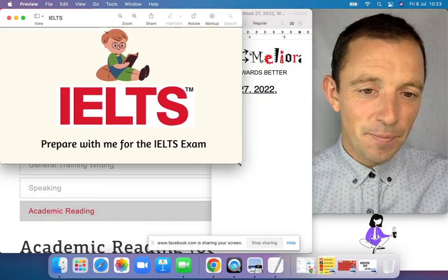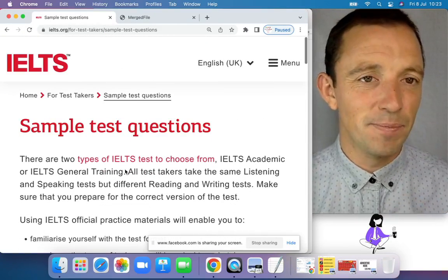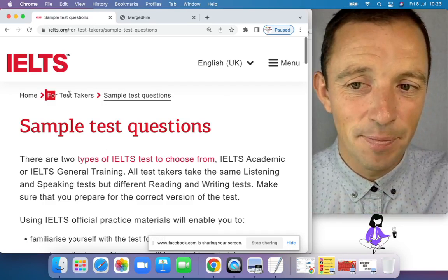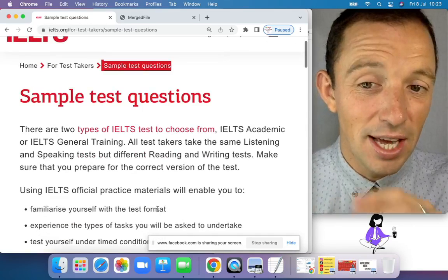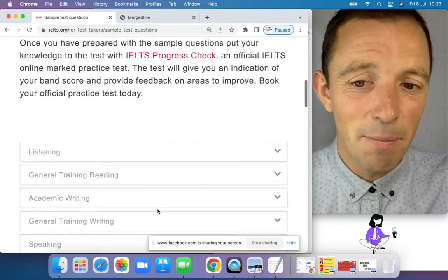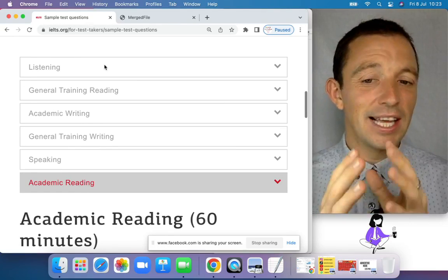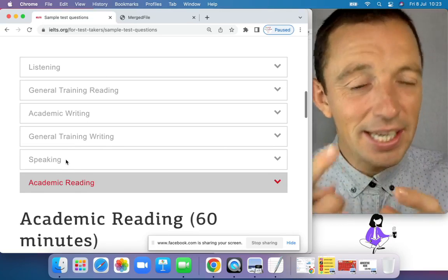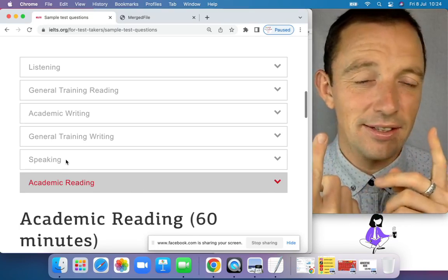Okay, let's begin. Here you can see the website, and basically it's the IELTS official website, and on the website you have a section for people taking the test, and also in that section you have sample test questions, and here you can see a lot of very good material available for the different parts of the exam. And specifically here are the different parts. As I said, the listening is the same in the academic exam, and the listening is the same in the general IELTS exam. The speaking is the same in the academic exam, and the speaking is the same in the general training IELTS exam.